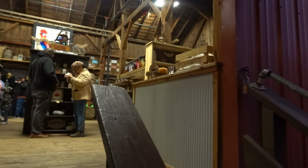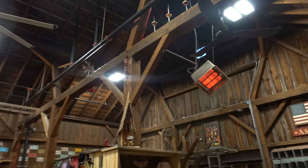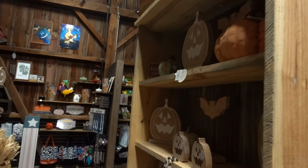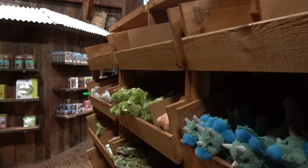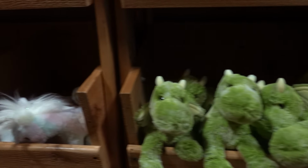You're asking me if I want a shot? Oh, yeah. We'll just look at the... And it's heated, too. Very cute little store. And look at the bins for the stuffed animals.